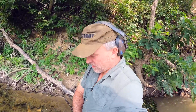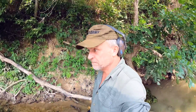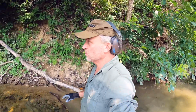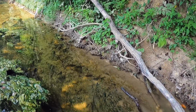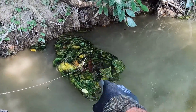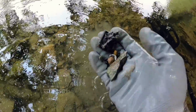I suspect if we find bottles up here, we're about 400 or 500 yards upstream from where we started, maybe they'll be a little bit older. Maybe you can get into Civil War era, and that would be cool. Looking along the bank here, it looks like there's been a little bit of erosion not too long ago, so we might get lucky and find some more bottles. Oh, that's nasty. That is really freaking nasty. Nice little squeaker right there, and looky, I do believe that's a nice old buckle right there.